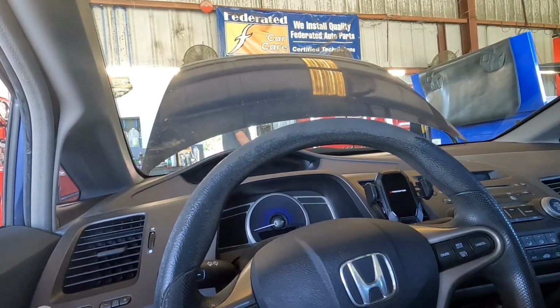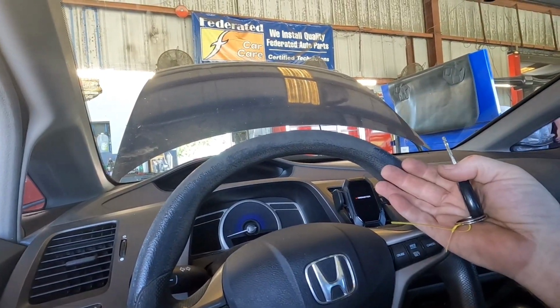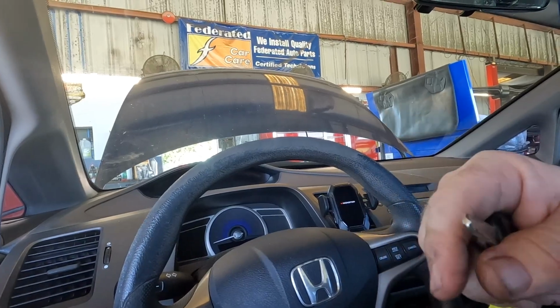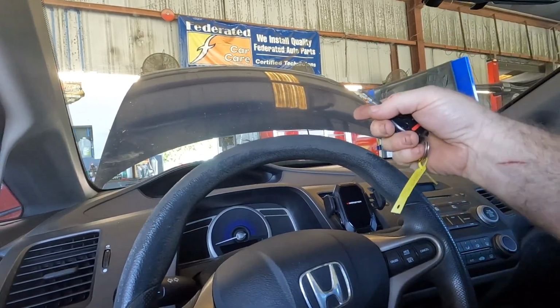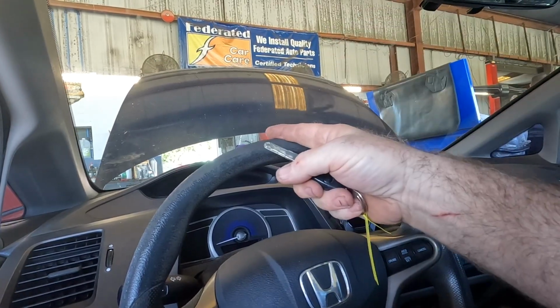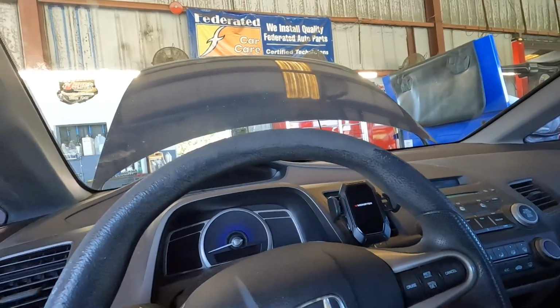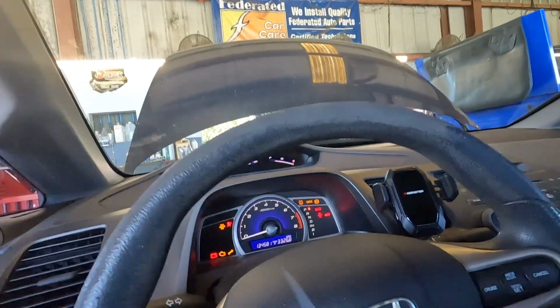One shop took the gas tank out, flushed the gas tank. Another shop did a throttle body service and then said the throttle body was bad. Replaced the throttle body and the front oxygen sensor. Still doing it. They replaced the mass airflow sensor. Still doing it. So now I'm looking at it for them, and I'll show you what we found.